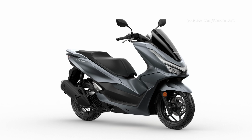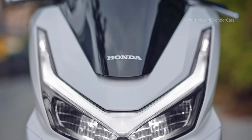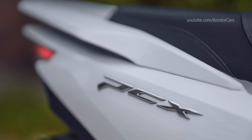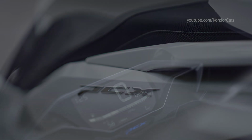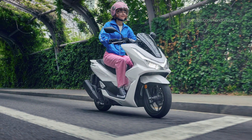It accelerates smartly from a standing start or roll-on, and the PCX will cruise happily around 90 km per hour. Vmax is 98 km per hour. And, thanks to the engine's fuel efficiency of approximately 47.6 km per litre, WMTC mode, and 8.1 L tank, range is approximately 385 km between fill-ups.